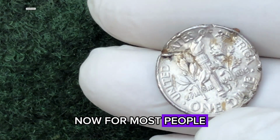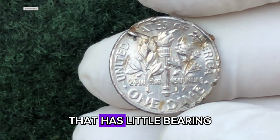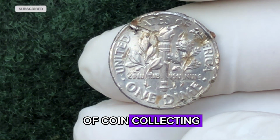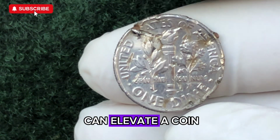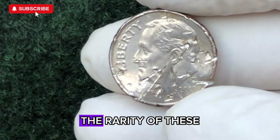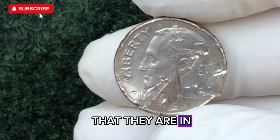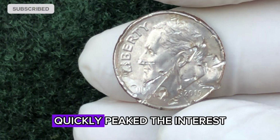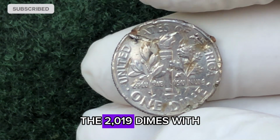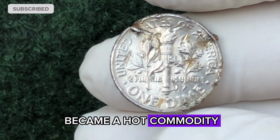Now, for most people, a misplaced mint mark on a coin might seem like a minor mistake that has little bearing on the coin's value. But in the world of coin collecting, an error like this can elevate a coin from being just another dime to something truly special. The rarity of these error coins, combined with the fact that they are in limited circulation, quickly piqued the interest of numismatists and collectors. The 2019 dimes with this mint mark error became a hot commodity.